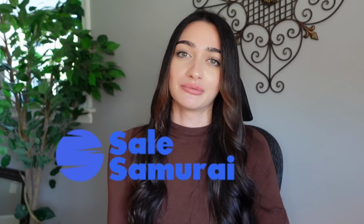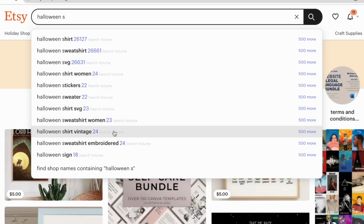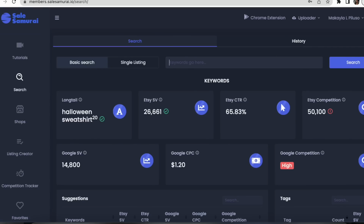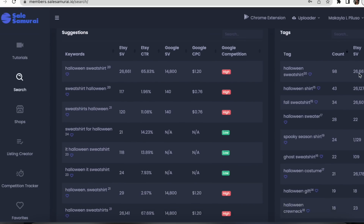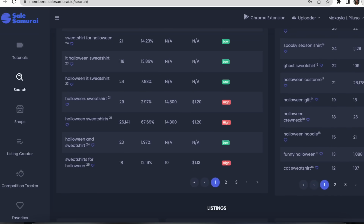Now, I started using this platform a few months ago and was testing it and was so impressed because I have used different research ways in the past, but Sale Samurai is great because it's going to integrate directly with your Etsy shop, and there's a Chrome extension. So when you're typing in phrases into that Etsy search bar, you're going to see the search volume and listings pop up on the side. You can also spy on competitors. So that is just something to utilize, especially with your SEO, and just to see if the words you're using are actually of value to you in that listing.